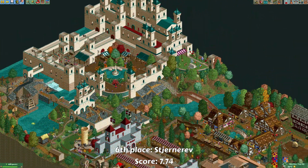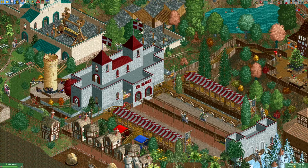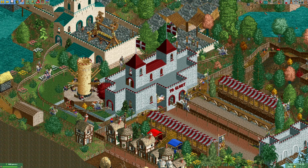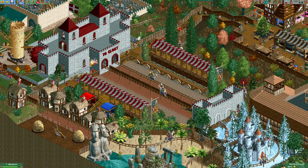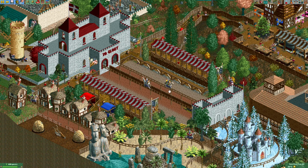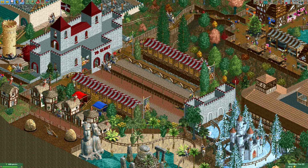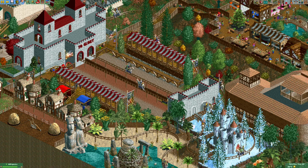Okay, the next entry is from Stjernerev. I hope I pronounced that correctly. He created this horse ride that's over here. It has this big castle here, which the horses travel through. And what I like about this ride is that there's also this little jousting section over here. The horses don't actually rock back and forth here, but I'm pretty sure that that was a conscious choice.